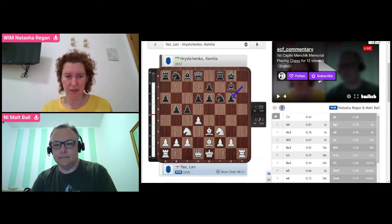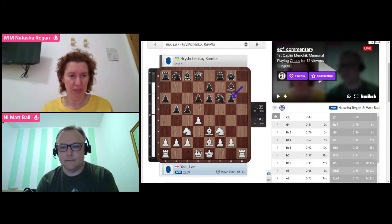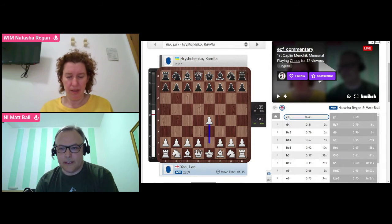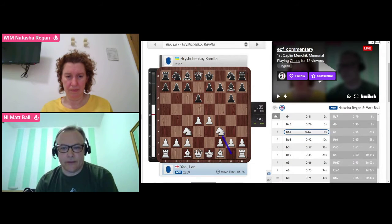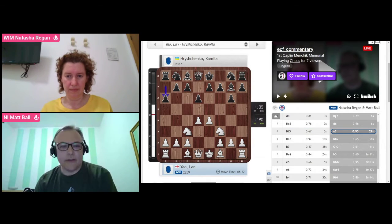Okay, should we start from the beginning, Matt? Yes. We get a modern structure with g6 and bishop g7, and many ways for black to go here. Are we going to go Pirc or something else? And then we see this a6 move, which is typical of a line called Tiger's Modern, named after the affable Swedish grandmaster Tiger Hillarp Persson.